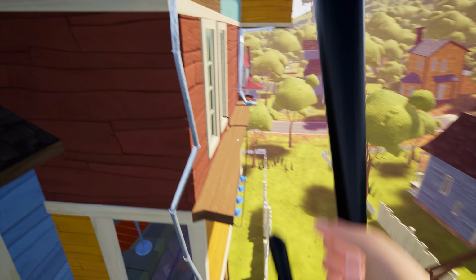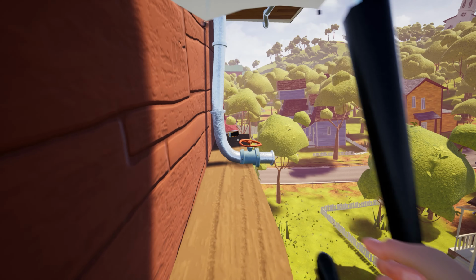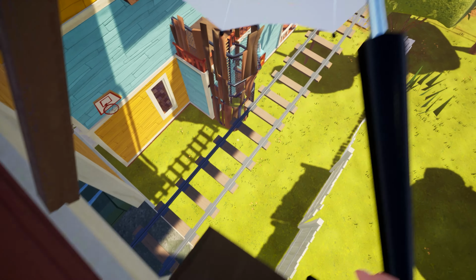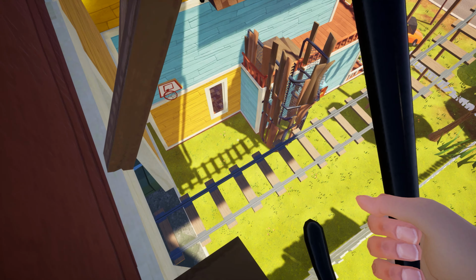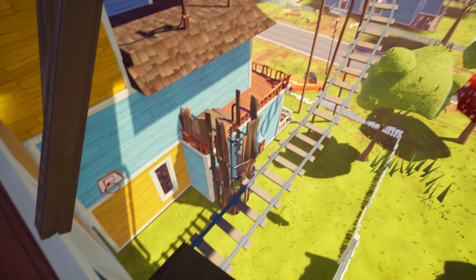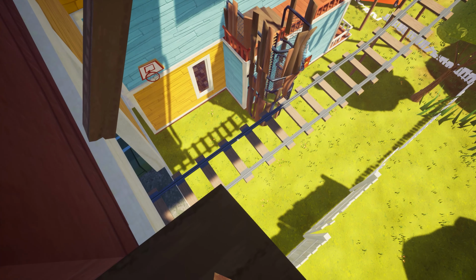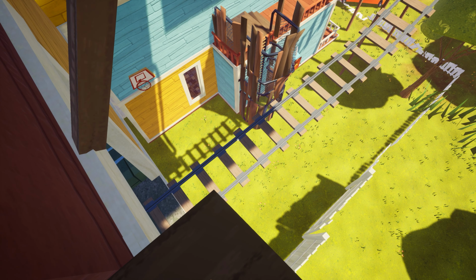Now simply sprint and jump on the edges of this wall. Now stand in the corner right here and wait for the train. Oops, I accidentally threw my umbrella. I will pick it later. Now I have to catch the train.